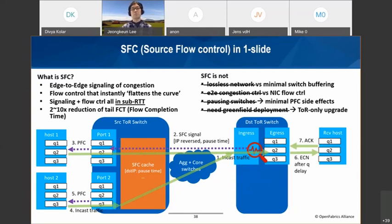From Barefoot Intel, we do have a fully programmable switch, which is Tofino. We can easily support any packet header format, whether this is an extension of the IP version 6 extension header or a new type of signaling packet. So far, we are just using a UDP packet and designating a destination port number to indicate this is an SFC signal.